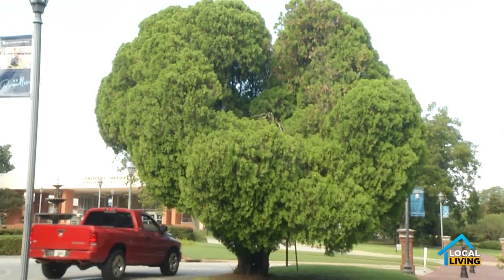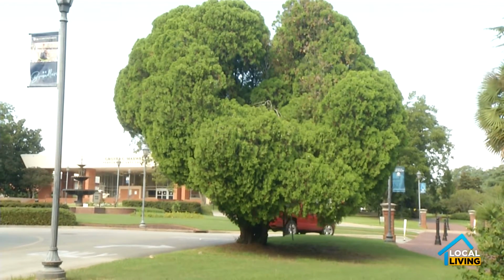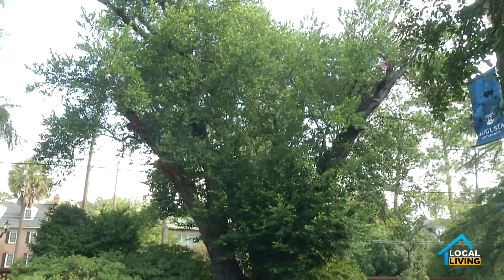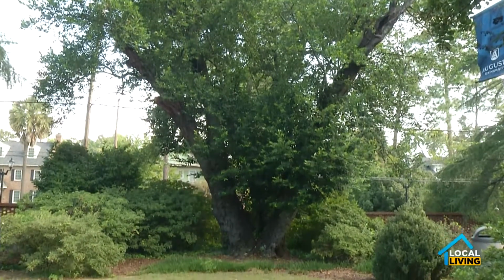One of the neat things is that there are several different big things going on around here, like this pine right here, which is phenomenal. Huge longleaf pine, and there are some big crepe myrtles around here, and there's actually a big cherry laurel over here, which some folks call a scrub tree, but it's really kind of a neat one just because it's quite a specimen.